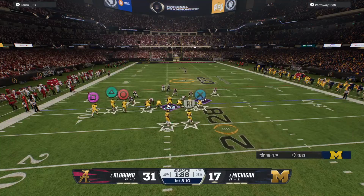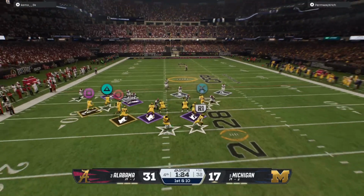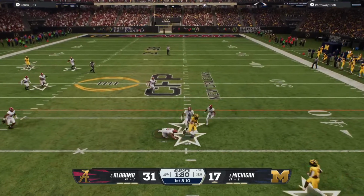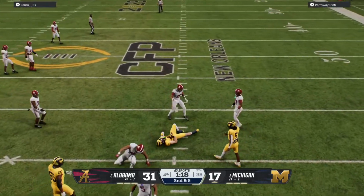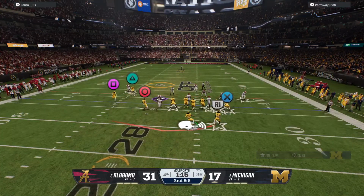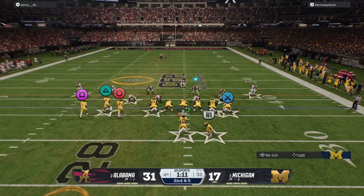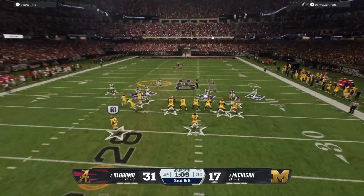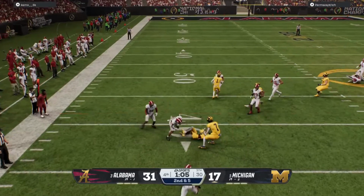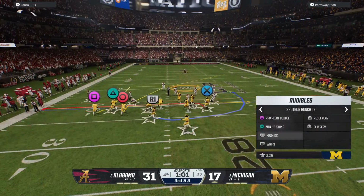They'll hurry to the line here with the clock running. Looking to throw it on first down. Oh, the pocket collapsing. Short throw complete to the tight end. They'll crank up the tempo here with the clock ticking down. 2nd down. Quarterback looking to connect with the receiver here. Catch is made behind the line of scrimmage. To get him down quickly, not much of a gain on that completion.